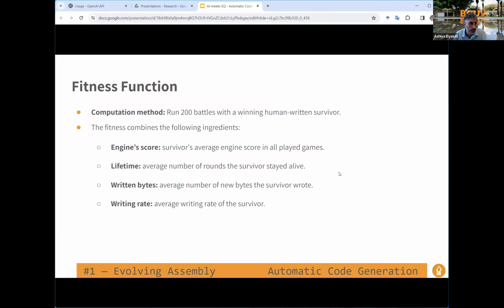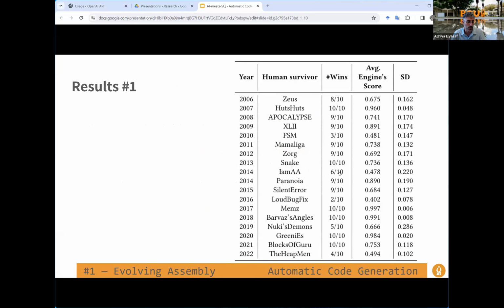And so we have all the parts of the evolution, and we want to see how it worked. So this is the results part. What you see here is the winning human survivors since 2006 till 2 years ago. And what you can see here is the number of times that we won against each survivor. So in most of the cases, we won 8 out of 10 times. This is at the end of the evolution.